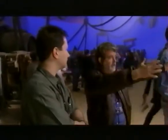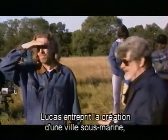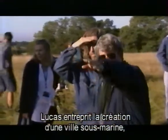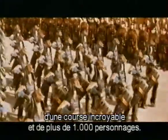From this angle of him and everything, it's all 100% CG. Armed with an unprecedented arsenal of visual effects tools, Lucas undertook the monumental project that would feature an underwater city, a deep space demolition derby, and more than 1,000 digitally created characters.